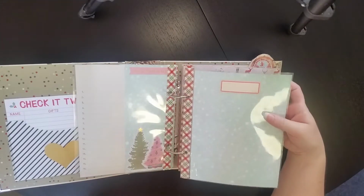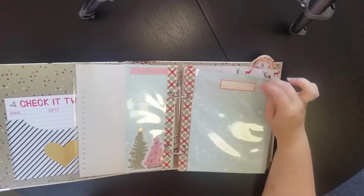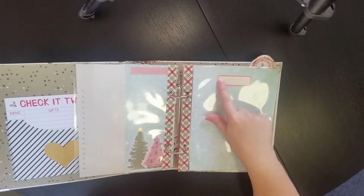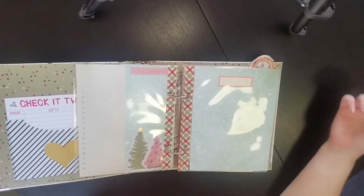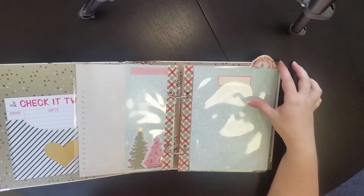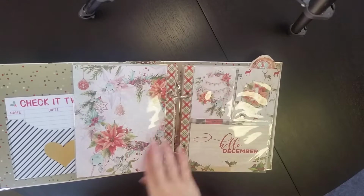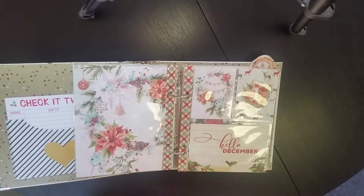Then you have this one. Again, I've done the same thing. It's also a plastic sleeve, and then I've cut some of that Mintay paper, and I put like a little sticker from my stash in here. And this is actually going to be for the Christmas movies I watch, because I watch a ton of Christmas movies. And then on the back, this is a part of that Mintay paper as well, and I just thought it was so beautiful. I love it.